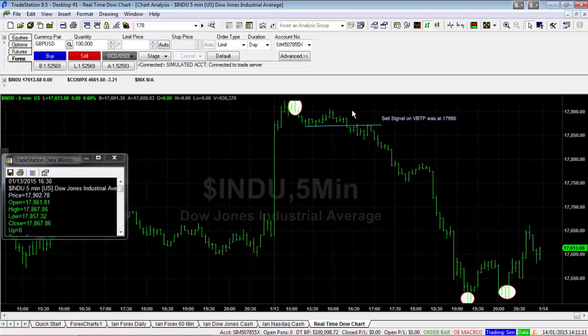But the signal that we got, as per the text that I've written on this chart, was yesterday. The sell signal yesterday afternoon was at 17,880. This was just trading on an intraday chart, trading the vertical bar trading pattern on a 5-minute chart. That market fell, and it went from 17,880 and came right down to 17,500.